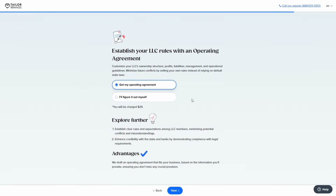You can then choose to get an operating agreement by Tailor Brands, or if you wanted to figure that out by yourself, you can choose that, of course. If you do choose to get an operating agreement with Tailor Brands, you will be charged $29. So after that, you can go ahead and click Next.